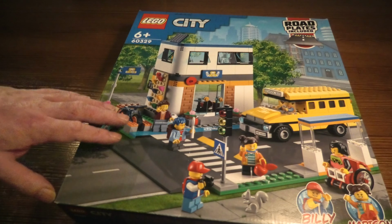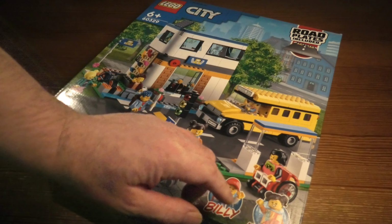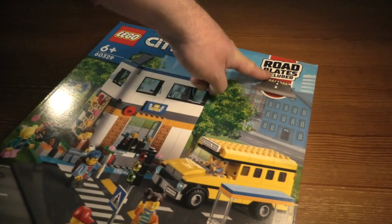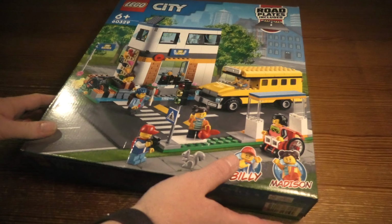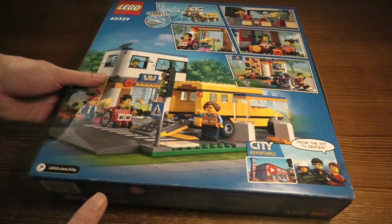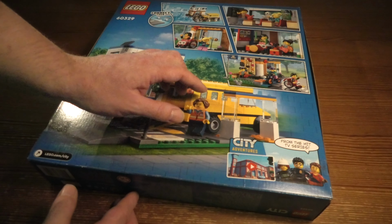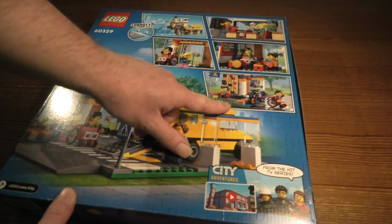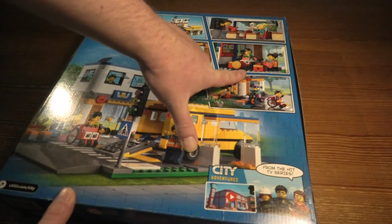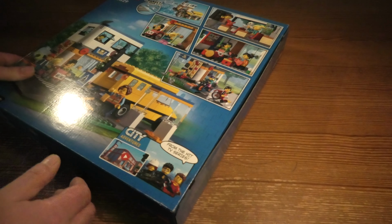60329433 pieces. We have Billy and Madison, role plates included. I like this round stuff, looks cool. And we have wheelchair, other stuff. This looks nice.